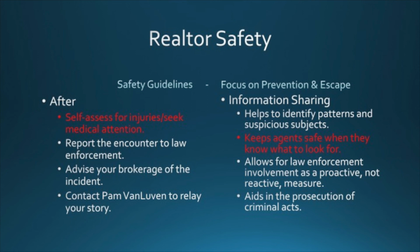Additionally, it assists law enforcement from a proactive perspective, because if they know what's going on and the pattern that's occurring, they can be out there looking for it and not just coming when we're calling them after it's occurred. And then, the communication also aids in the prosecution of criminal acts.